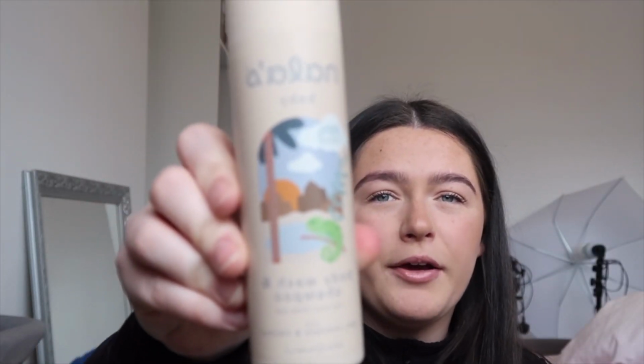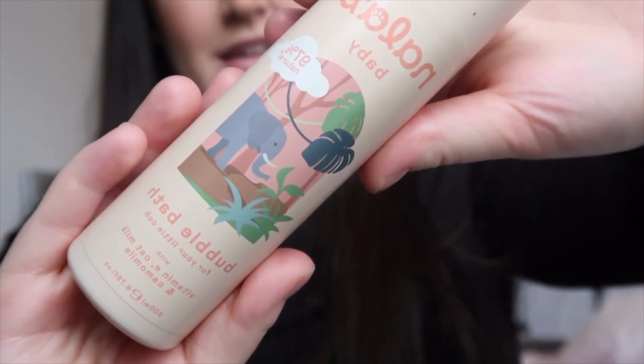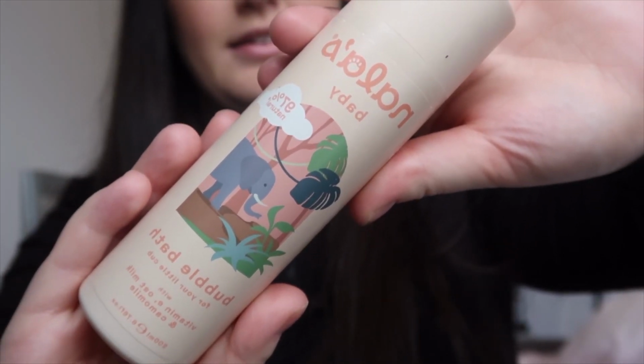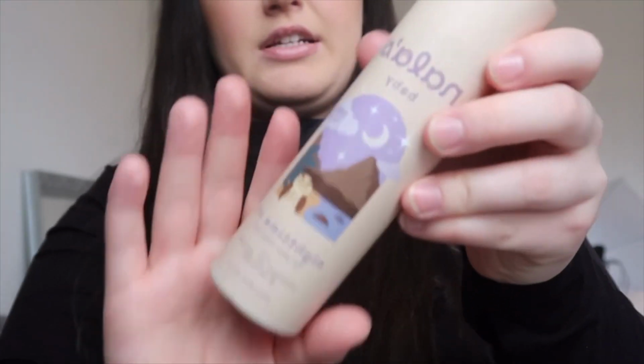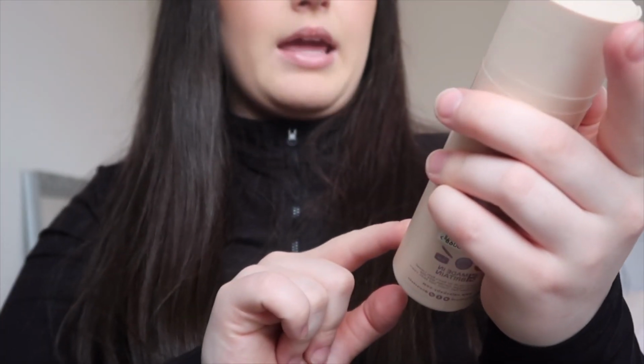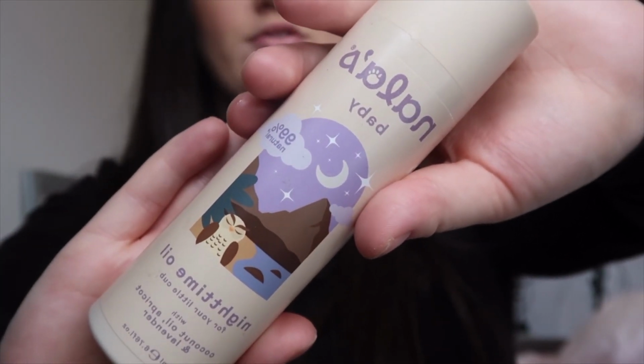And then it comes with the body wash and shampoo. Yeah, it comes with this one, and then it comes with the bubble bath, and it comes with the nighttime oil, which he had on after his bath. And this is coconut oil, apricot and lavender. That's got in it, so it just smells of coconuts to me.